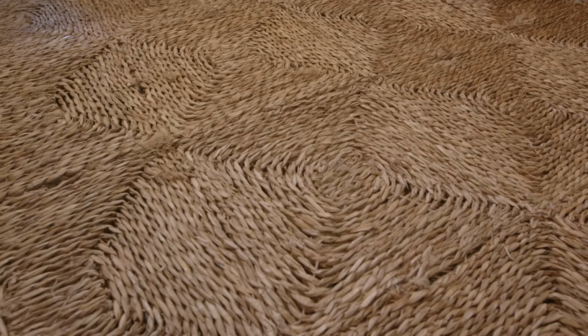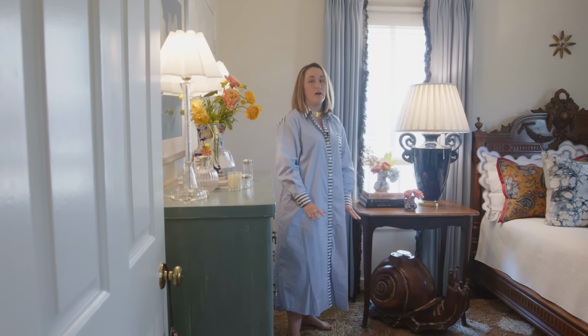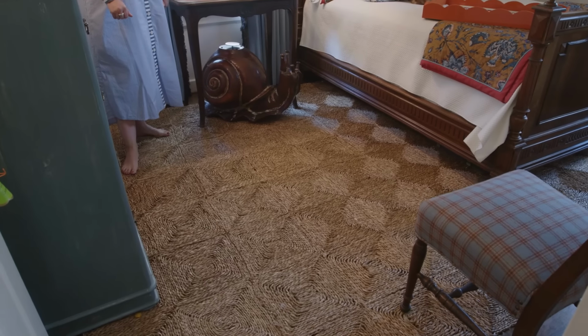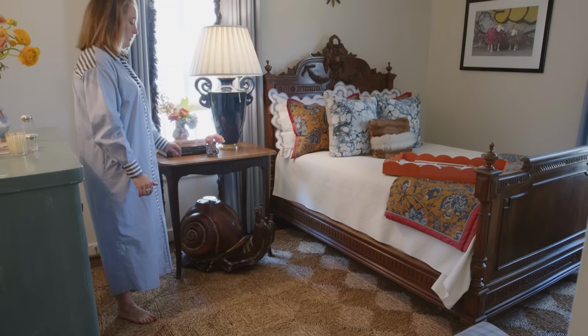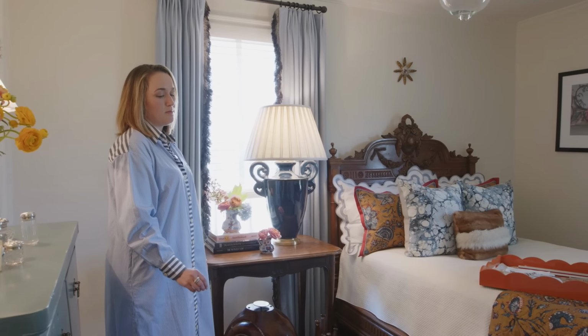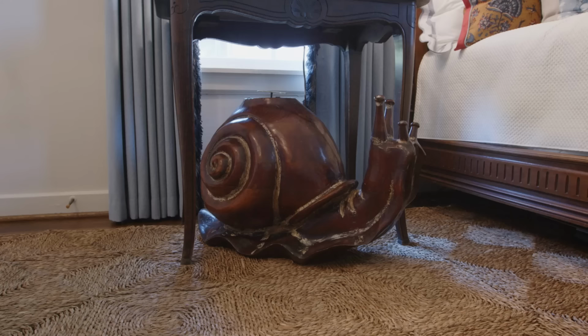This is one I got from Rush House. They only come in one size, and then you cut off an edge on each one to fit it into your space. So that was a fun little project for me, cutting up a rug. And it just adds a nice layer, nice texture, and I like this small kind of nondescript pattern that the squares create. From the rug, you'll see one of my favorite possessions, my snail.